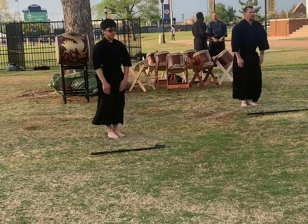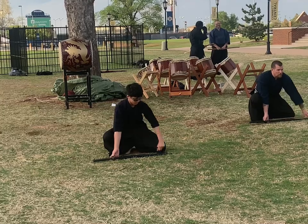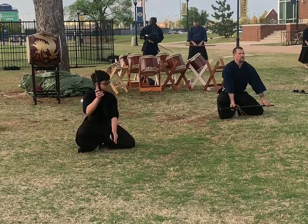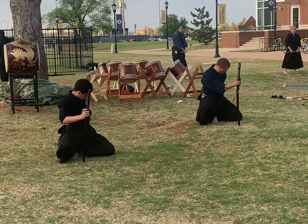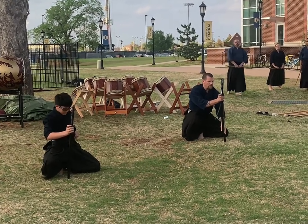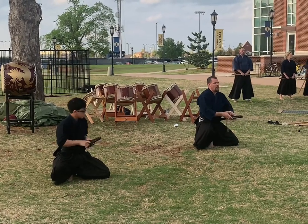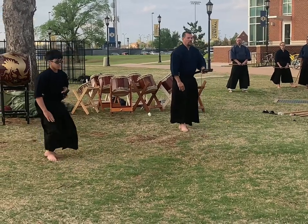So today we have a father and son who drive about an hour and a half to train with us. They're going to be demonstrating Iaijutsu, or the quick draw of the sword. They've been training for about 6 to 8 months. You usually start with the Iaijutsu, or the sword training, with a live blade. So you have to be very careful when you're training so you don't injure yourself or somebody else. And they're going to demonstrate both seated kata and standing kata.